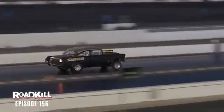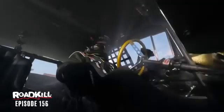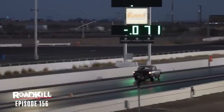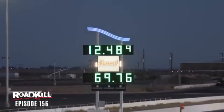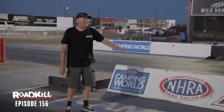He's using the clutch. That was better, but it went left. I guarantee the 60-foot was better on that one. Well, that was cool and violent. It left pretty hard, but man, this thing goes left like mad.